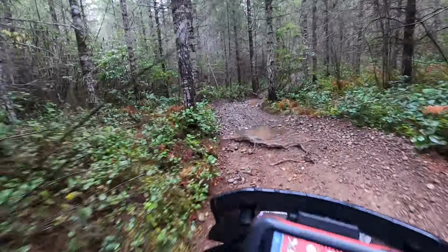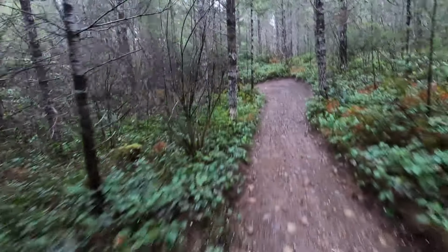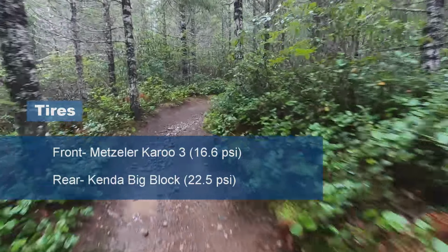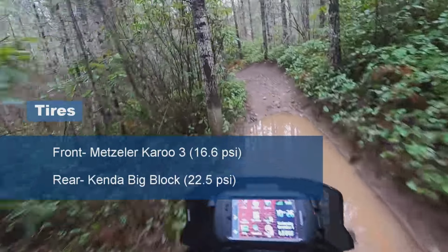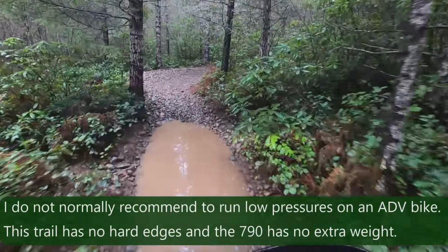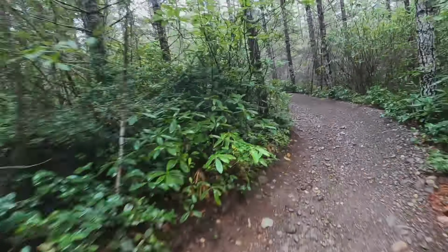There we go. But these dirt bikes all have dirt tires on them. I'm running the Kenda Big Block today, and the Metzeler Karoo, which is the factory tire on this bike. Well, I like the Kenda Big Block. It's a pretty decent performer for what it is. The Karoo has a lot of side slip.